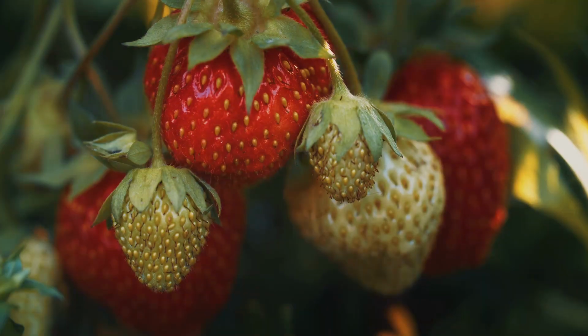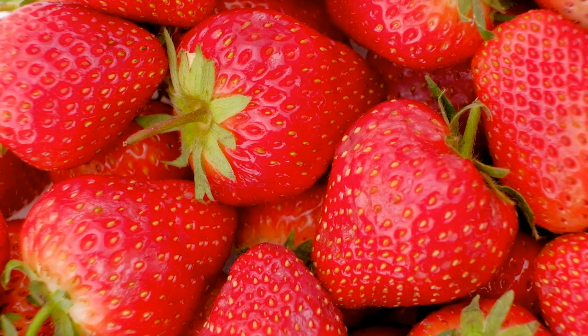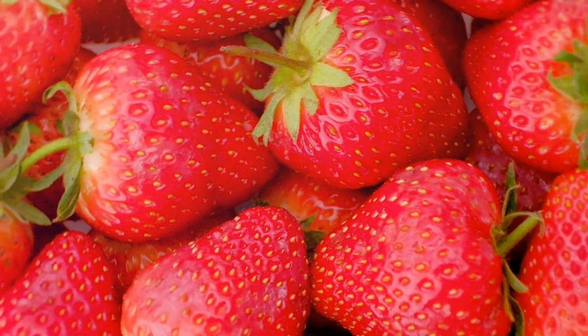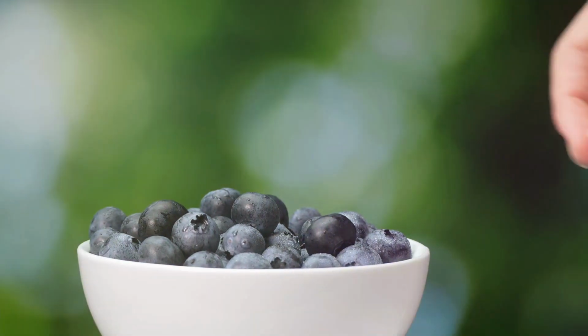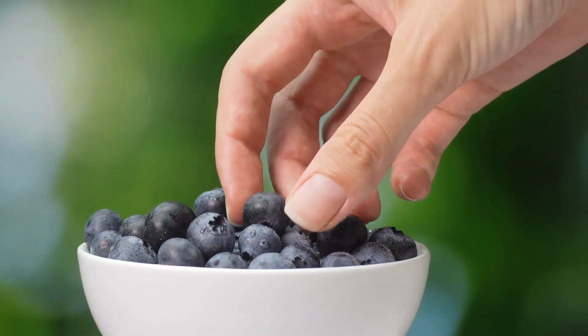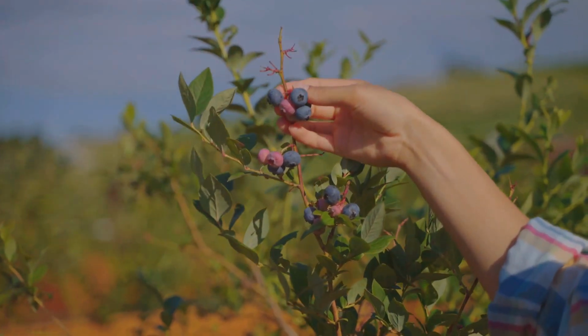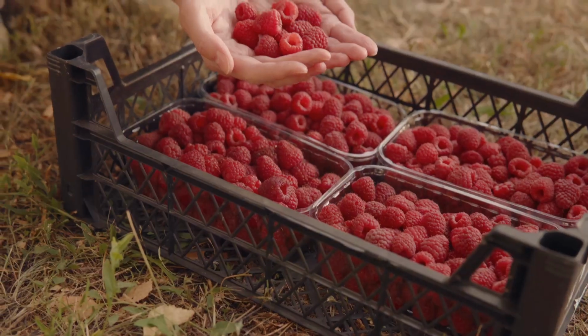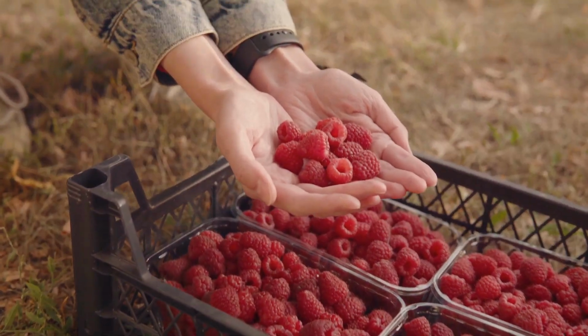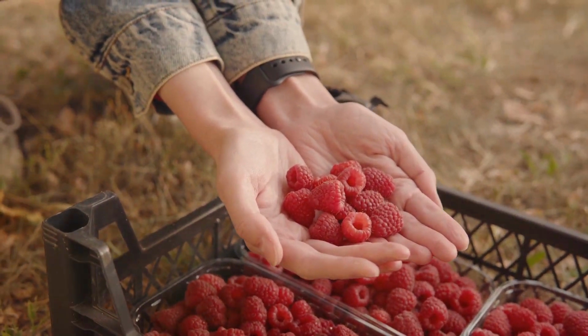First up, strawberries, the heart-shaped delights that are the first to ripen in spring. They're known for their bright red color, juicy texture, and irresistible sweetness. Moving on to blueberries, a summer favorite, these tiny round dynamos are packed with antioxidants and have a sweet, slightly tart flavor.